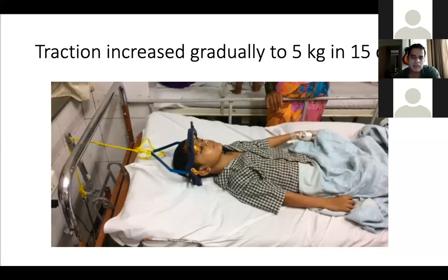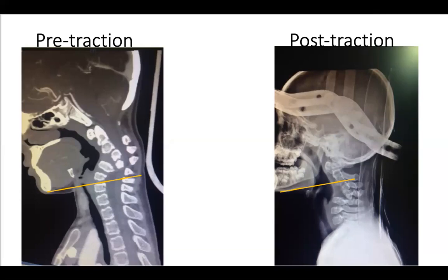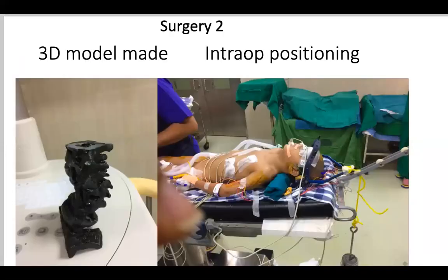and his deformity sort of corrected a bit. You can see the pre-traction view and a post-traction, where the deformity part did come down into the neck and it corrected a bit. It made the job much easier for us. Now we made a 3D model of the spine for him to understand the deformity better. We applied intraoperative traction so that the deformity remains corrected.